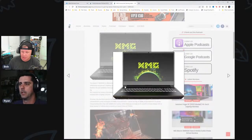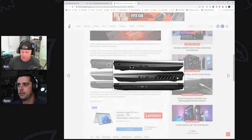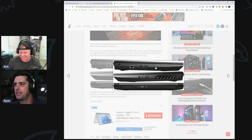You can see how thick this thing is. It's a thick boy for sure. You can see where the cooling is. That's bigger than what I have now. It reminds me of this old ASUS laptop I still have, but it was huge. And it has Ethernet. It looks like it has a card slot too, like a micro SD. Plenty of cooling, or at least ventilation.